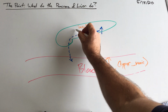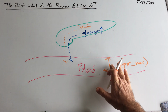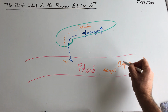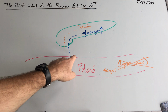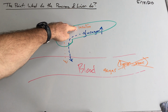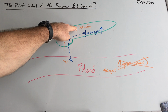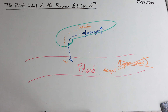the pancreas makes insulin, drops that into the blood, and what that's going to do is lower my sugar level. That's going to bring me back down. That's going to keep me from being hyper or manic. So the pancreas can raise blood sugar if I'm low, if I haven't eaten recently. It can lower blood sugar if I have eaten, but I've eaten poorly. I decided, what's a dozen Twinkies really? Delicious.